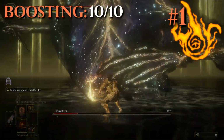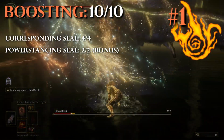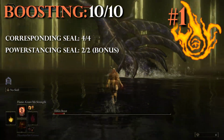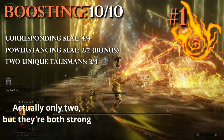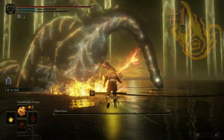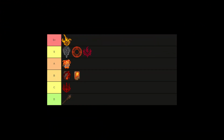Boosting, 10 out of 10. What do I even say here? The Frenzied Seal is weightless and has 400 incant scaling at max level, though is admittedly underwhelming for most people at meta levels. Regardless, the Godfrey icon boosts almost all spells here, and Aged One's Exaltation does net an extra point. The Maddening Hand and Black Dumpling Helmet just take things over the edge. Average score, 9.0. This puts the Frenzied Flame incantations into the S+ tier, the illustrious S+ tier.